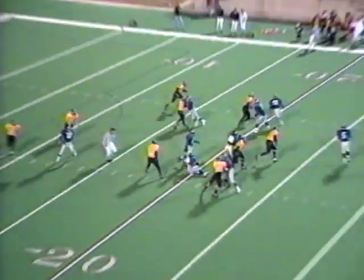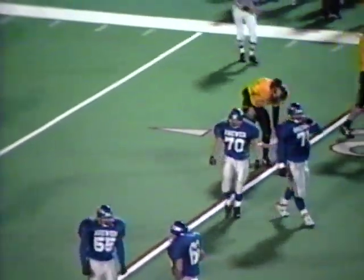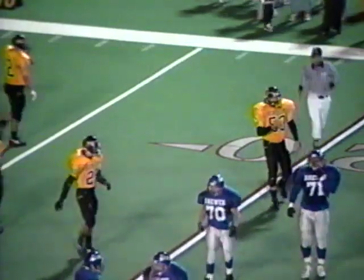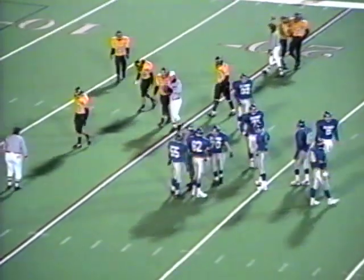They're going to fake it to Hatcher, and they're going to throw. Under pressure, Michael Phelps chases down Watkins, who throws it right into the hands of Aaron Hunt. But Aaron Hunt was only about 3 yards away from him, so he couldn't hang on to it. Michael Phelps tripped up Watkins just as he was throwing the football, and it falls incomplete.